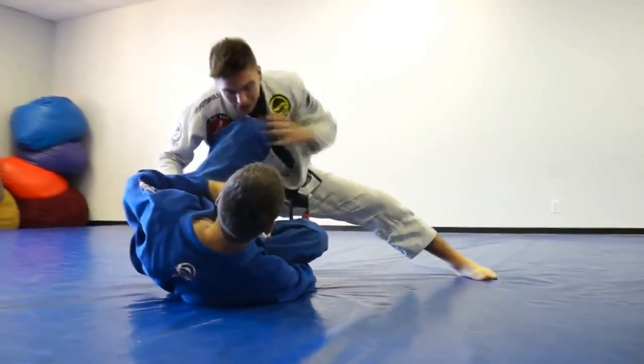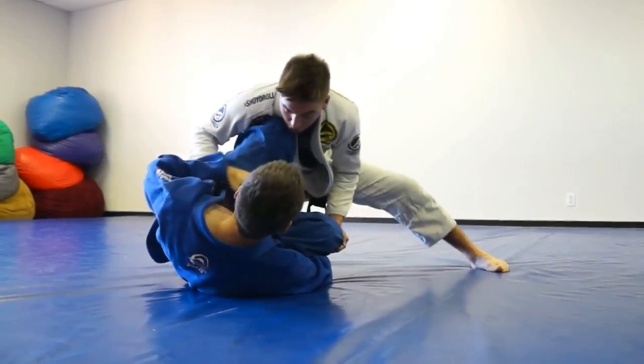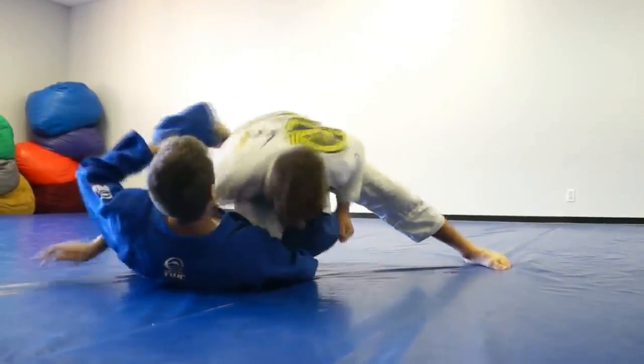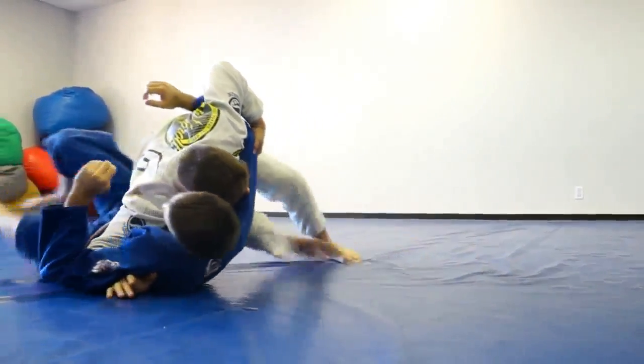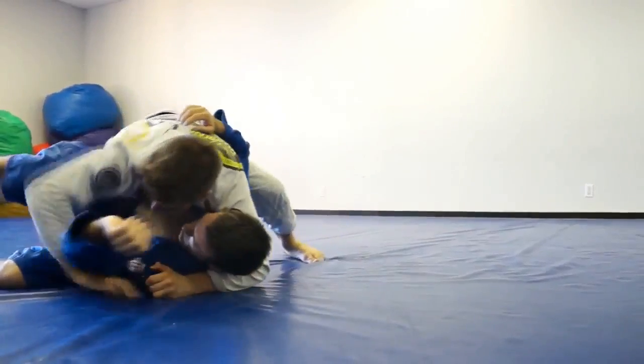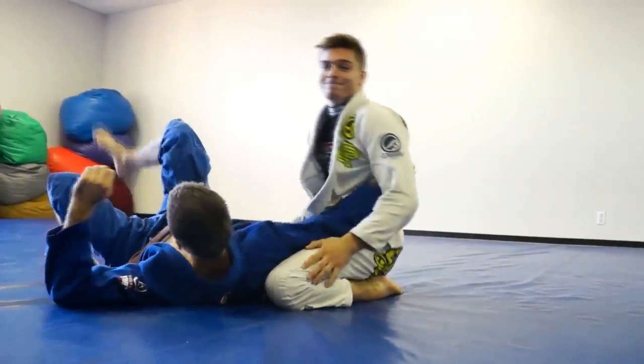So from here, he's got this annoying leg in the way, keeping me from being able to cut my knee. So I'm just gonna do a quick motion here. And we have the pass.